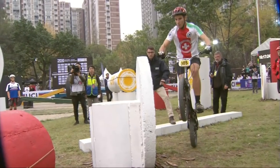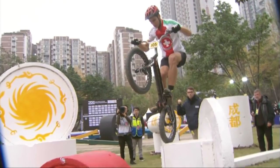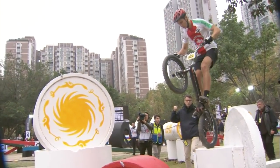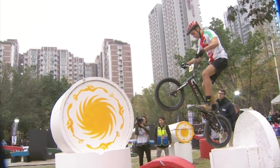So Lucian, 130 points. Not looking good for him. It's going to take a lot for him to be able to get onto the podium, but good riding in any case from the Swiss.